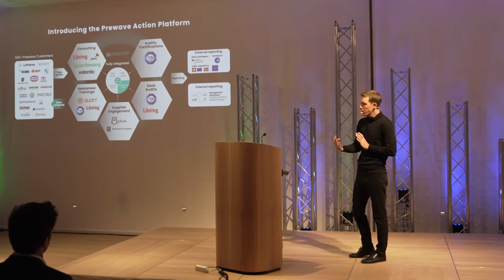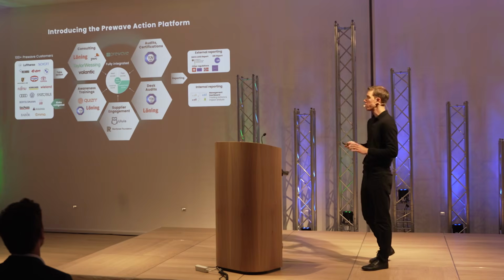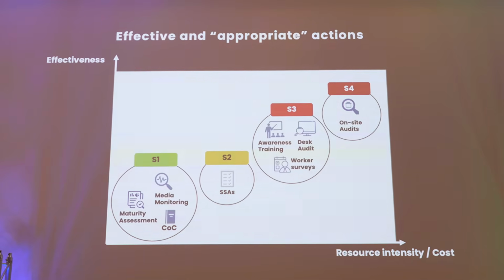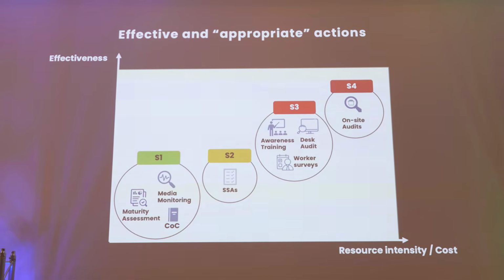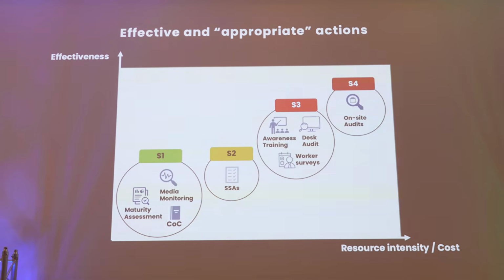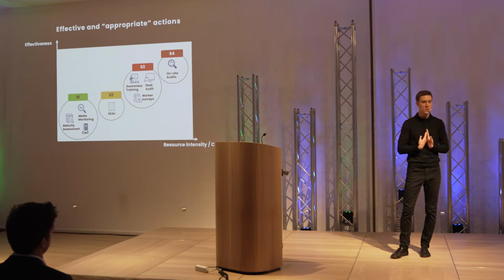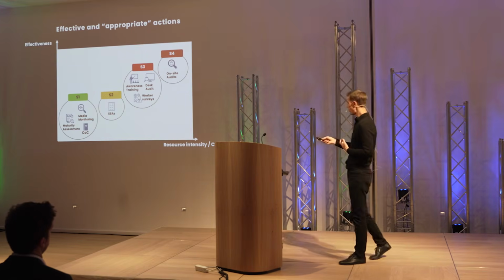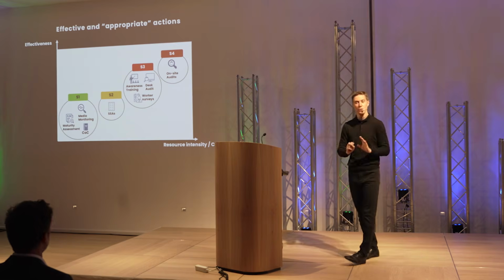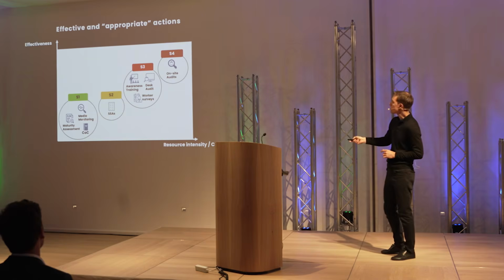So let's go a little bit deeper into how it really works. I think it looks good so far on a high level, but how does it really work? First of all, the actions we are providing in the action platform are chiefly the S3 and S4 actions. So the actions that we as Prewave are also not doing ourselves, because we clearly need to realize what is our core competency, and that is, of course, around media monitoring, maturity assessment I will get into, that is starting to become a core competency, and self-assessments and code of conducts.